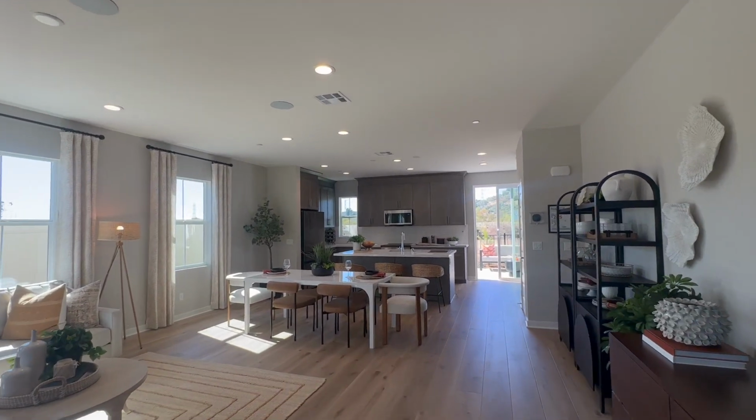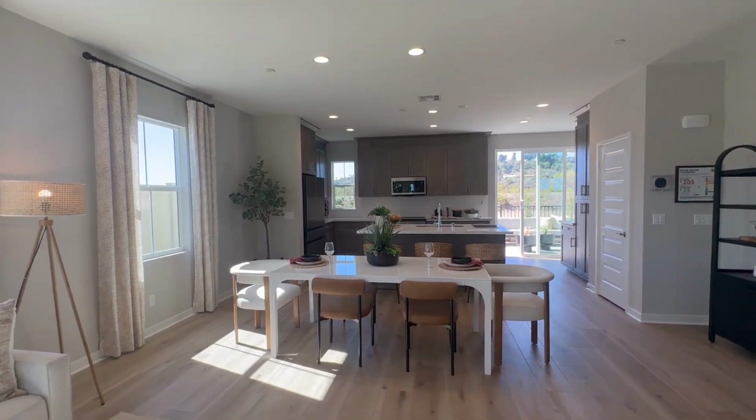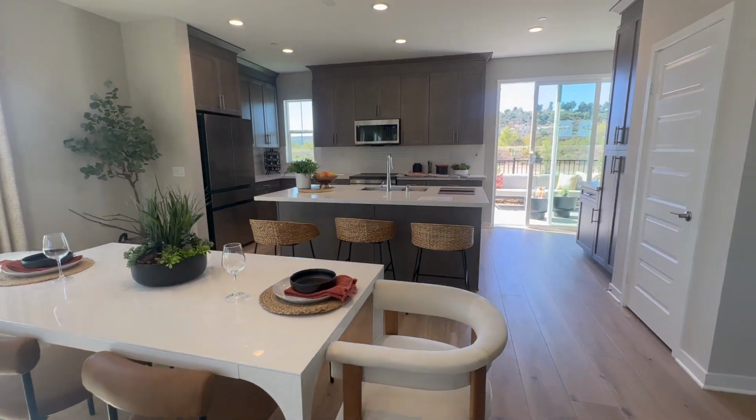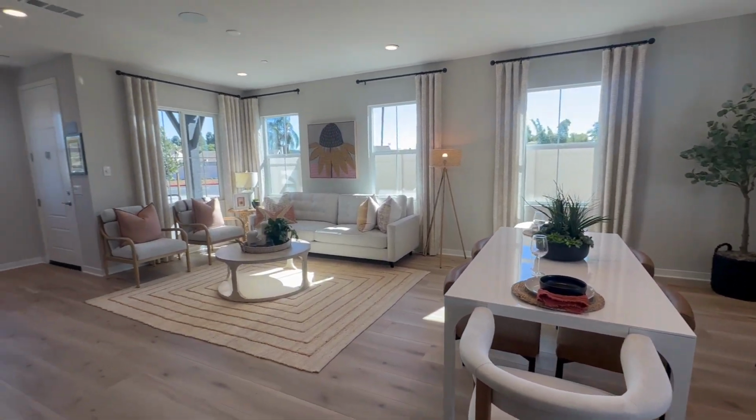And downstairs you have about 9-foot ceilings in here. When we go upstairs, you're going to see that there's still, I think they're about 8 feet in height. But I really like this setup because you got the dining room. Well, you can do it however you want, but how it's staged is pretty much perfect.